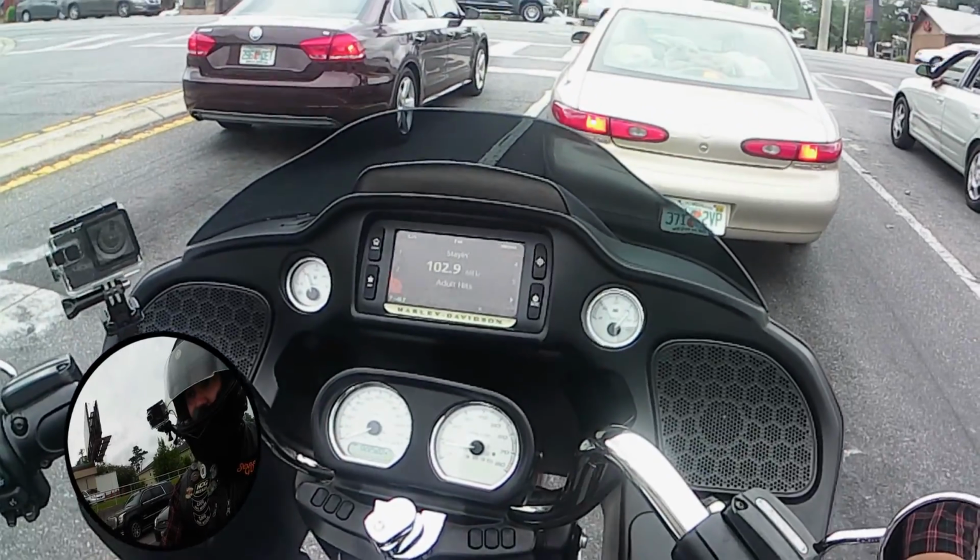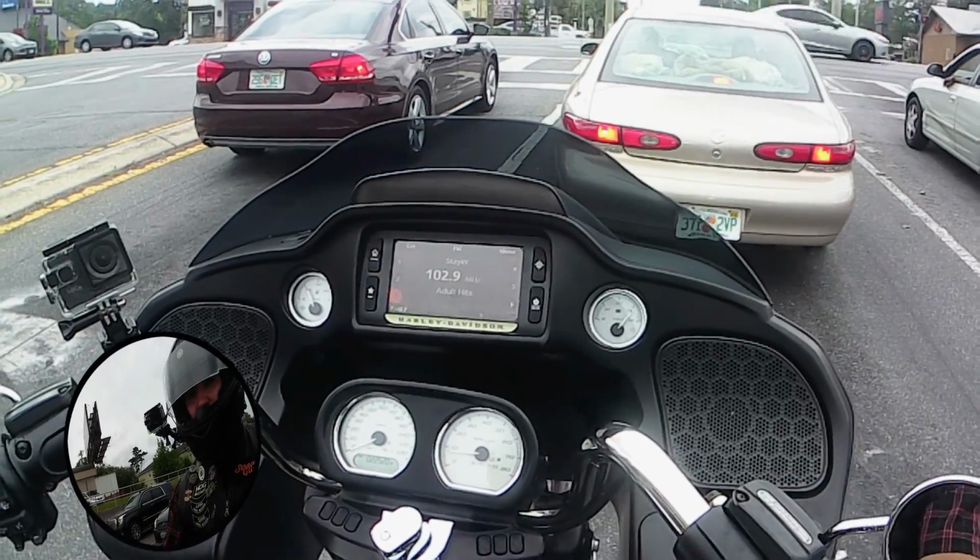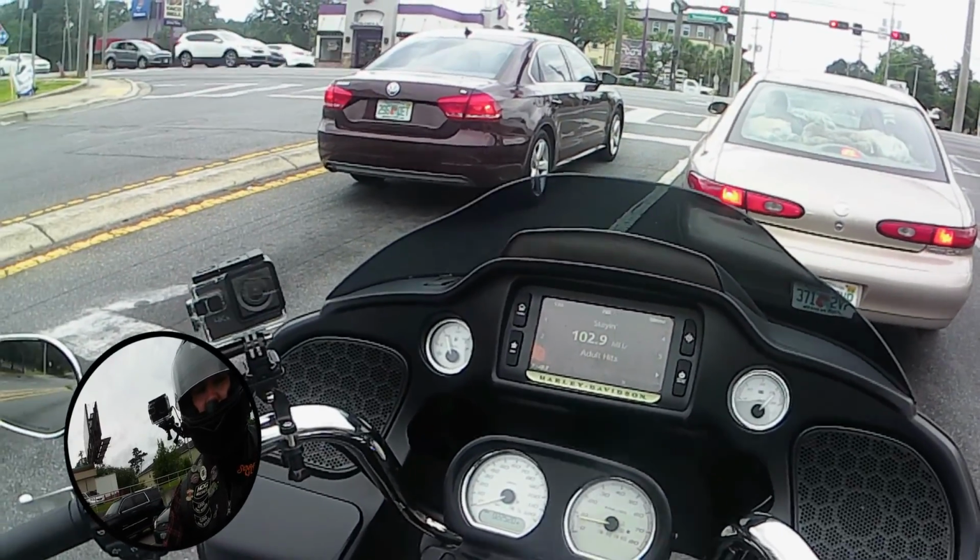It's priced and sits pretty much in the exact same spot as a comparable Street Glide. They ride really well, they pull really well, they're really comfortable bikes.